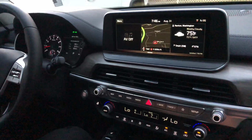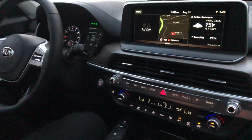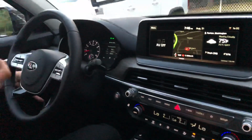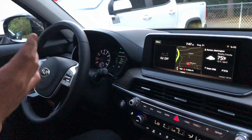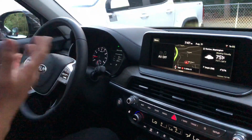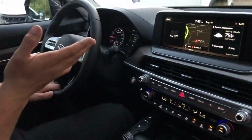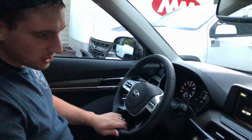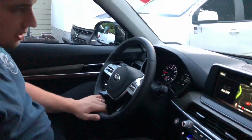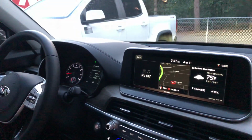Let's see. Oh, adaptive cruise control, which this thing will literally drive itself. If I set my cruise, it's got the lane departure warning and correction. And then it basically will just take over, and you obviously have to keep your hands on the steering wheel. But it will drive itself. It'll go around the curves of the road. It'll stop if someone stops in front of you at a stoplight and proceed. Okay. So really, you don't have to do anything.